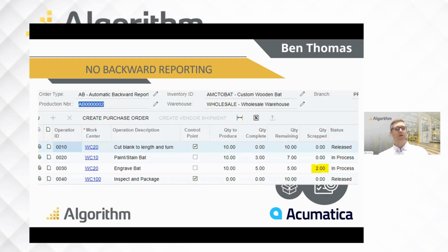And just also to make the point again, but then introduce the fact that scrap can also be reported out of sequence. So I can go back and report scrap at 20 or 30, and it doesn't matter what I had reported at a prior operation. So a lot more flexibility here and potential.